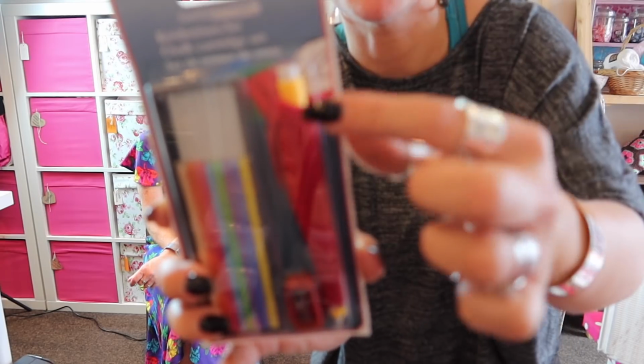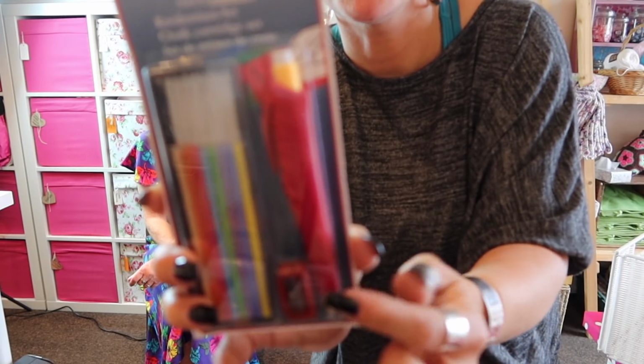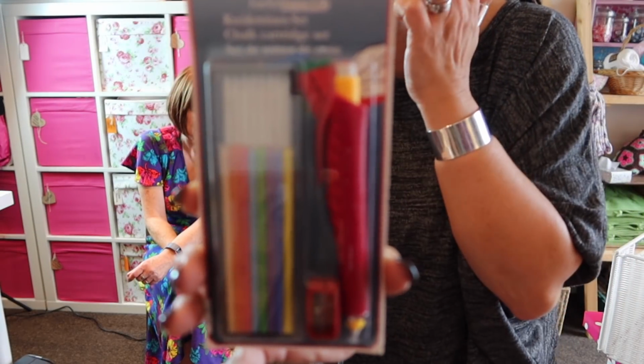You can't really see, it's not focusing very well, but it's got the little chalks that you put into the pen, and then you can sharpen them. So it's great for marking on dark coloured fabrics. And that was everything I got in Utrecht. And then I only bought one thing in Amsterdam, and it's really stupid, and it's taken up half my case.